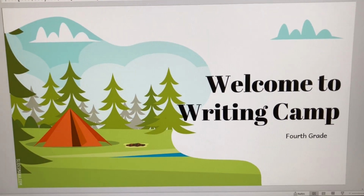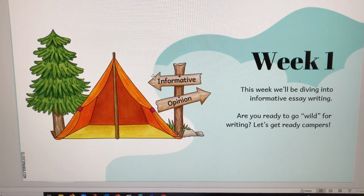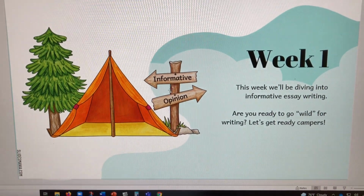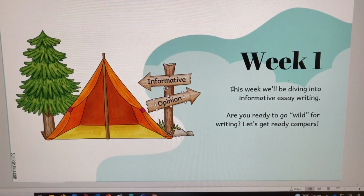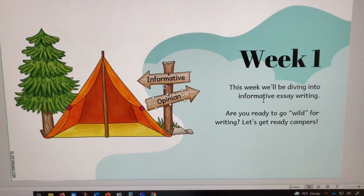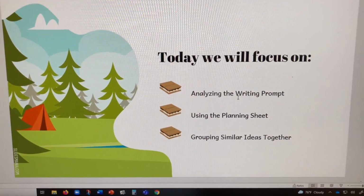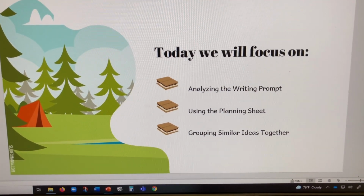So this is our Welcome to Writing Camp 4th grade, and here's week 1. These graphics are by an artist on TPT. I'll link her down below. They are beautiful, and I just added a text box right here to the sign so that it goes with our writing camp. So here's our focus for week 1. We are looking at informative writing and looking specifically at these 3 things. We are analyzing the prompt using the planning sheet and grouping similar ideas together.